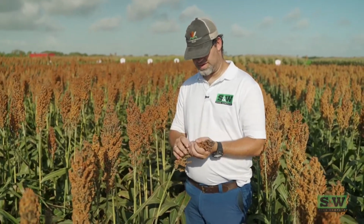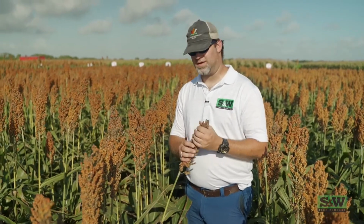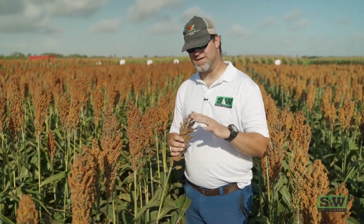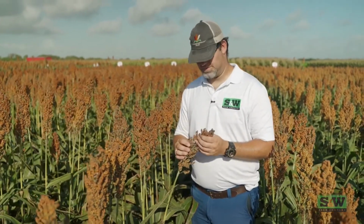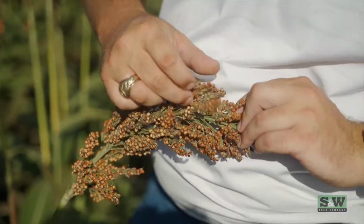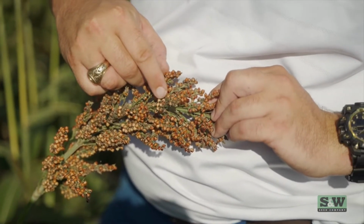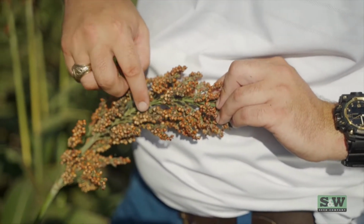Also, if we're looking at midge damage and you start thinking about spraying pyrethroids to manage midge, the caveat to that, there's always a caveat. I always think about managing our crop. There's always a trade-off. So yes, we may be able to control midge, but we're also going to control our beneficial insects that can control our sugarcane aphid populations. So just food for thought.